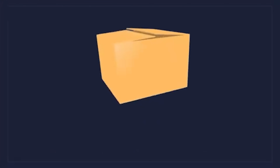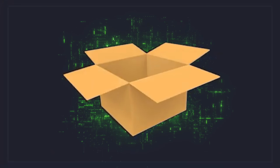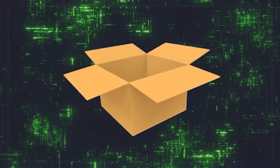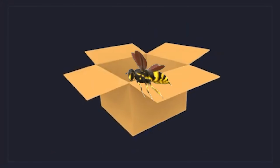Now, for those of you hearing about it for the first time, here's the premise. Imagine you had a box. You can't see in the box, but the box can detect motion on the inside and can let you know about it. Now, suppose a wasp flew into the box. The box would register that motion as long as the wasp was flying, but if it lands, then you won't really be able to know if the wasp was actually in the box, like it stopped moving, or whether or not it had flown out.